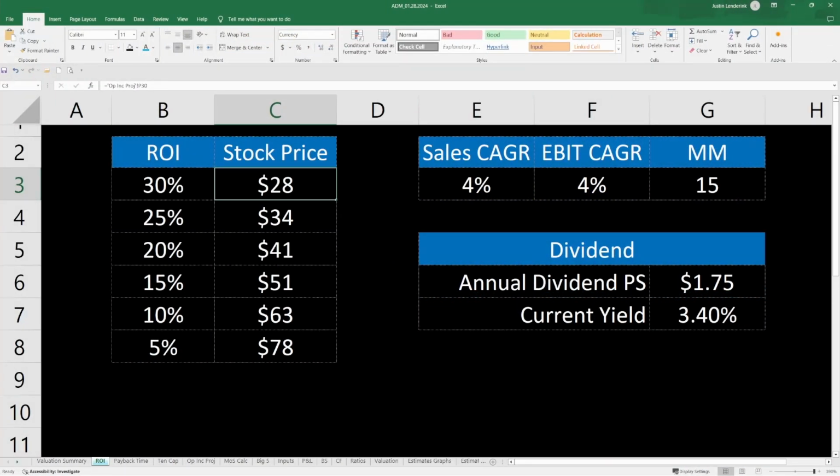So now let's look at return on investment from the stock based on the assumptions I just mentioned. To summarize those assumptions, I believe the sales growth will be around 4% per year over the next several years. Operating income will be around 4% per year. I think an exit multiple will be around a 15 for this company. Based on these assumptions, a share price of $51 would suggest a return on investment of roughly 15%. Whereas if the stock price were to fall to $41, I believe I would get a 20% return on investment per year over the next several years. This does not include the dividend that the company is paying. Currently, it's $1.75 per share annually, which comes to 3.4% for the current yield.